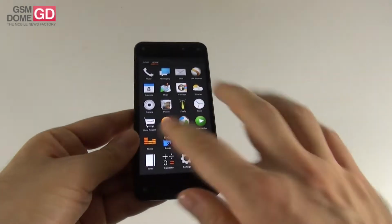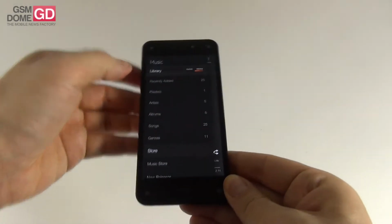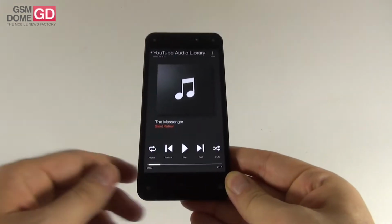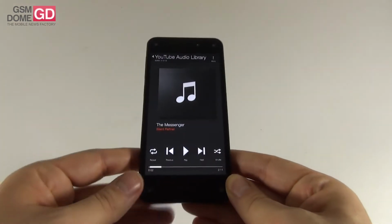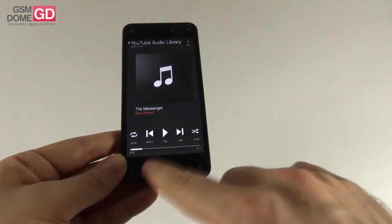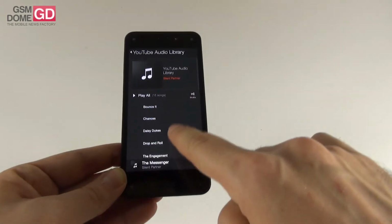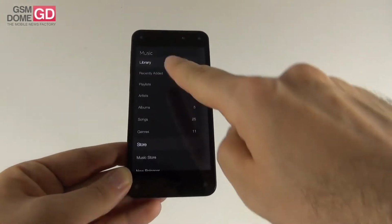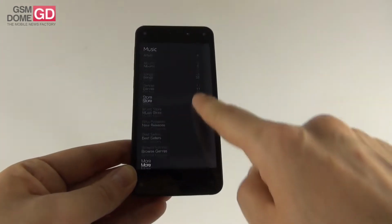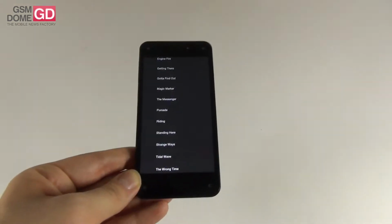Now, as far as the music goes, we got this ultra minimalistic player with this ultra minimalistic user interface. It's basically all black and white. There is no equalizer and there are no impressive settings here as far as I can tell. You can also access the store anytime you want. So you can go to the libraries, recently added, store is here, music store, new releases, bestsellers, and genre browsing.